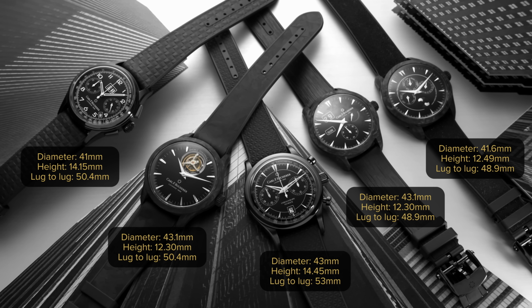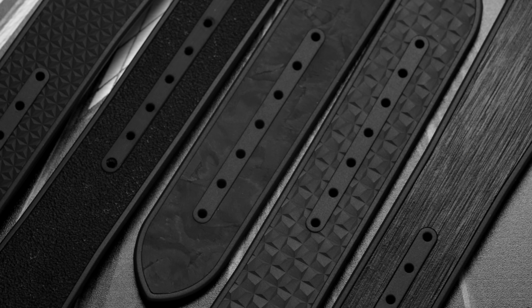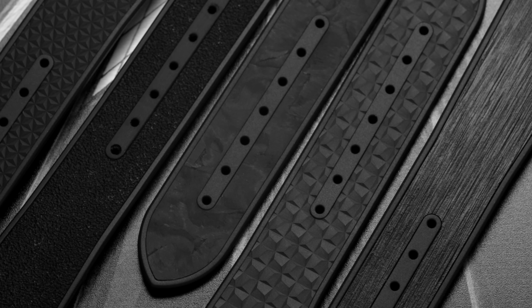The straps are also very special. Each model has a different design which I really love. They all feature bi-material rubber straps which are really comfortable and sporty.